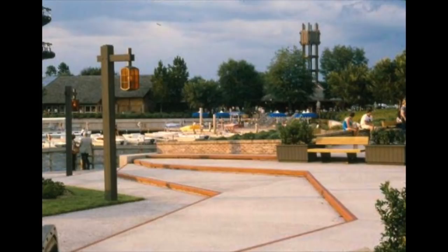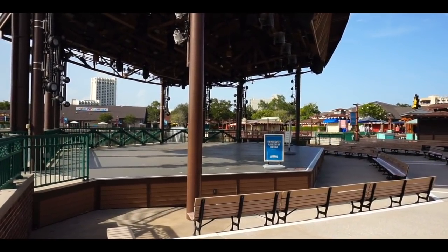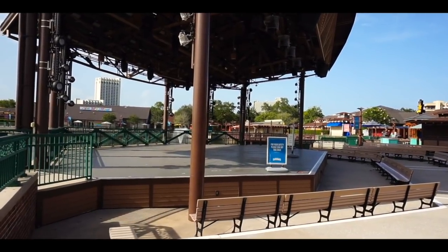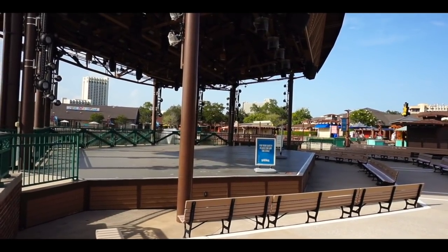But this is what it looks like in the current day of 2020. The water's still there. The boats are no longer there. You can no longer rent boats across the way. That is now a margarita dock. But back in the day, I believe you could rent out some boats and ride them around in the marketplace.